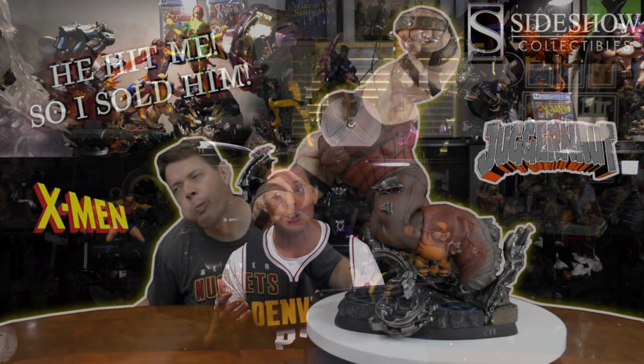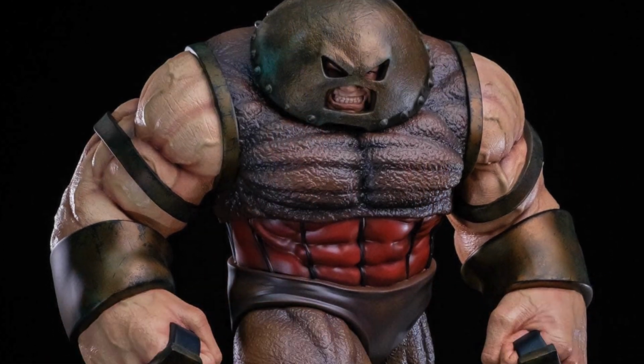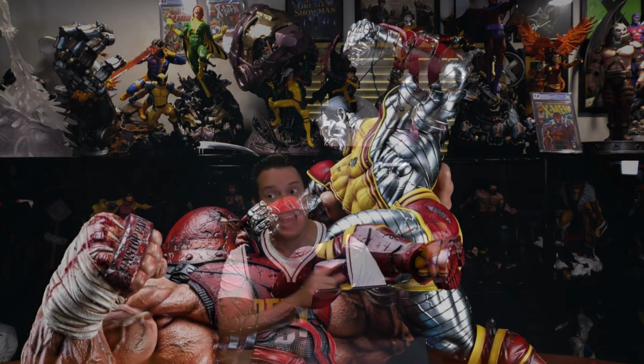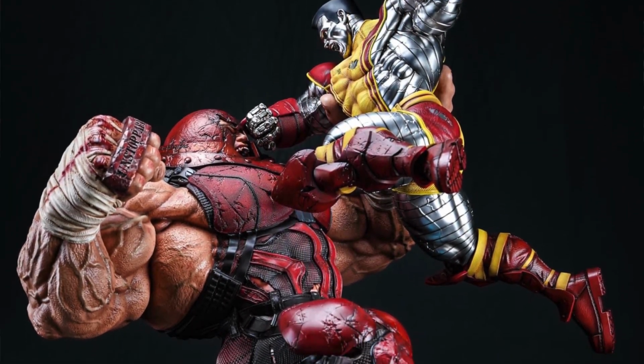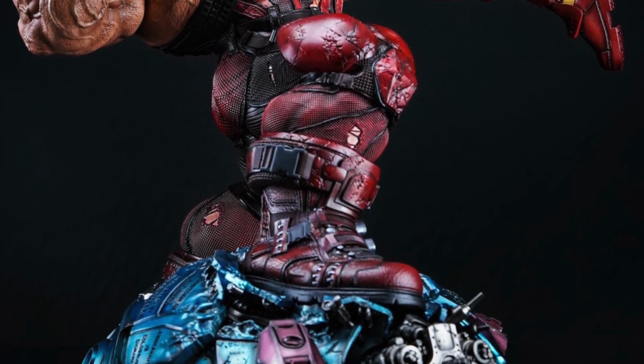Juggernaut. And while we're talking about Juggernaut, I want to stay with the good guys first, then jump to the Brotherhood. But while we're talking about Juggernaut, I think Sideshow's Juggernaut is one of the best on the market, but this is one where I'm actually going to give it a tie. I'm going to give it to this custom one as well. I think they're tied for the best Juggernaut on the market. But I do have a diorama of Juggernaut, Colossus, and Kitty Pryde coming in right here that has some crazy switch outs, should come in the next few months.